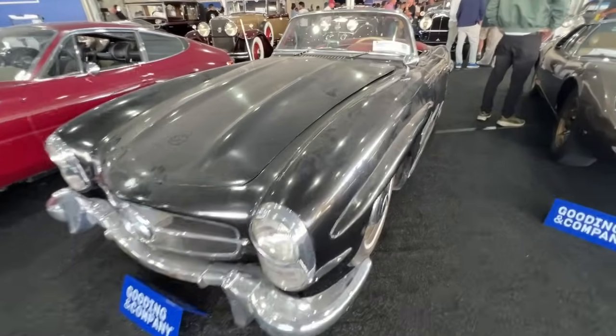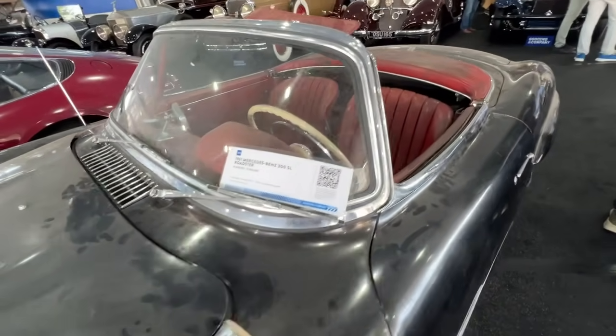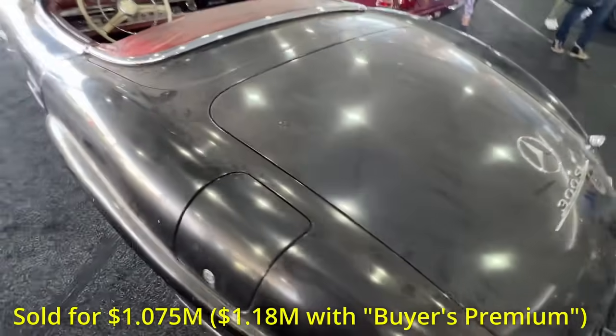The 61 300 SL Roadster, 1.4 to 1.6 million. Again, kind of a barn find. Lots of patina.